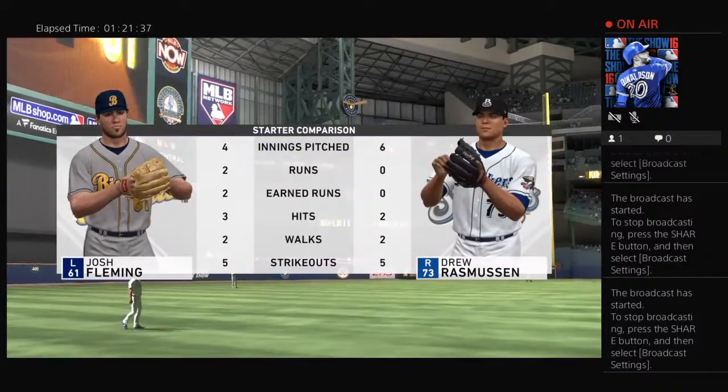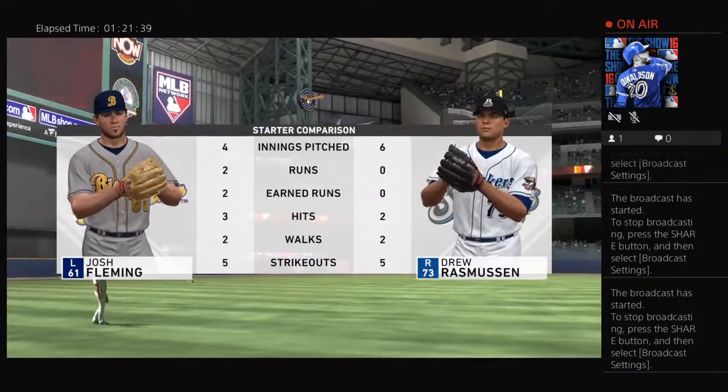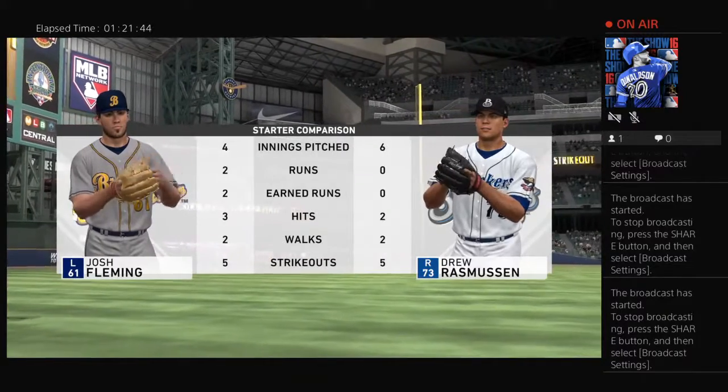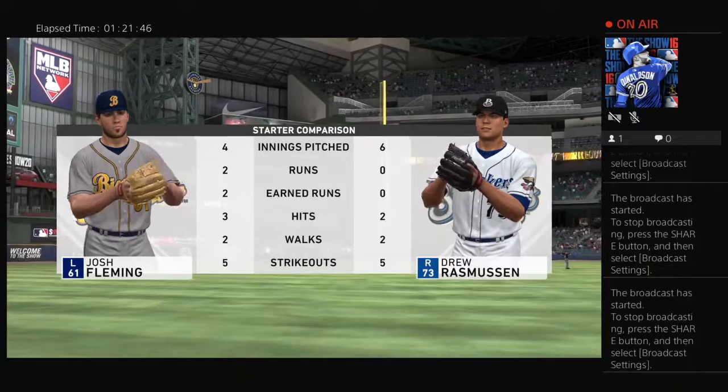With that, we'll give you a look at our starter comparison for the two starting pitchers in the game. And the column to look at is the one on the right side of your screen. Not too many hits to go around at this point in the ballgame.